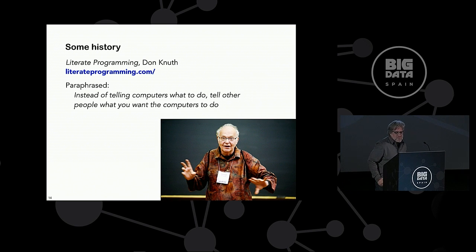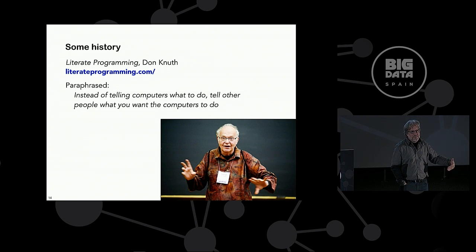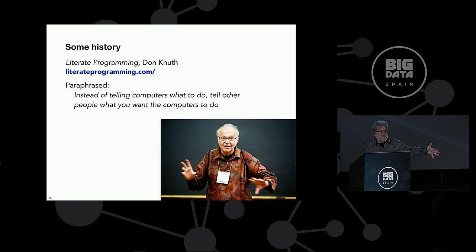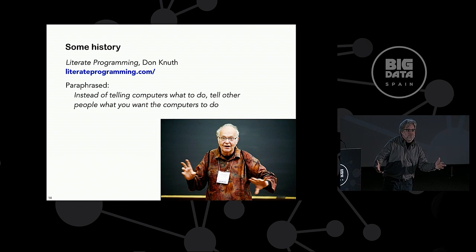And the main idea was, instead of focusing on computer programs, instead of telling computers what you want them to do, focus on telling other people what you want the computers to do, and have the computation be a side effect of how you articulate this, how you communicate this. That's the idea of literate programming. It's more than just having documentation in your code. It's actually having some kind of document that has computable points, but also has a lot of information for people.